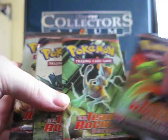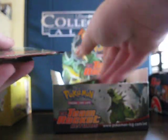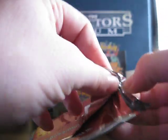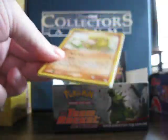Scyther, Mewtwo, Gyarados, and Tyranitar. Alright, let's get the show on the road. If you guys don't know, this set contains Rocket EX cards, as well as the very hard to find and rare Gold Star cards. So it'd be very nice if I pick some of those up.